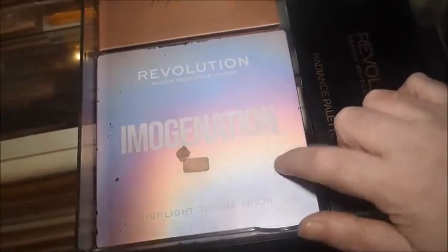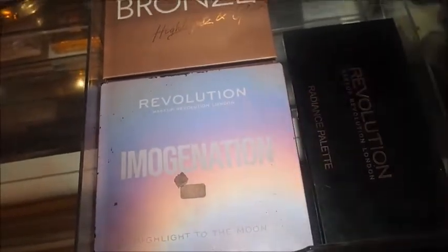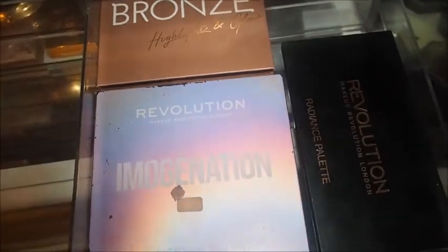I actually forgot that I need to be using bronzers for this as well, and this one didn't get used either, but that just stays in there all the time because it's nice and slim.